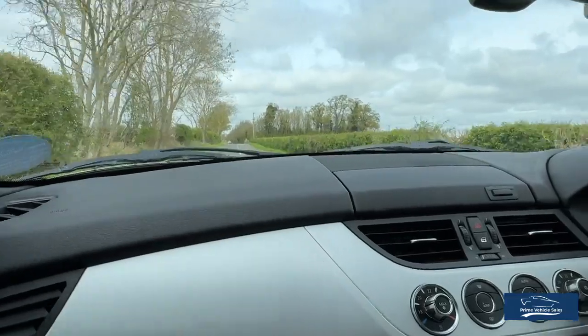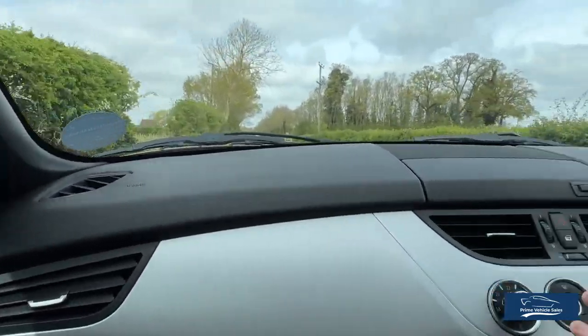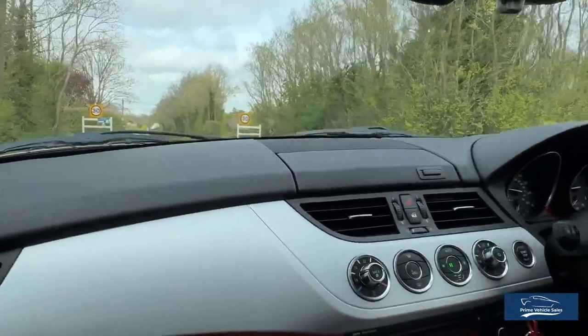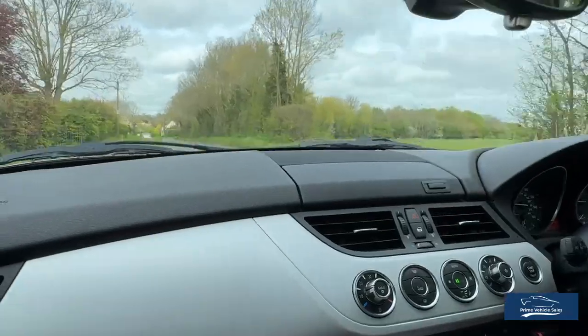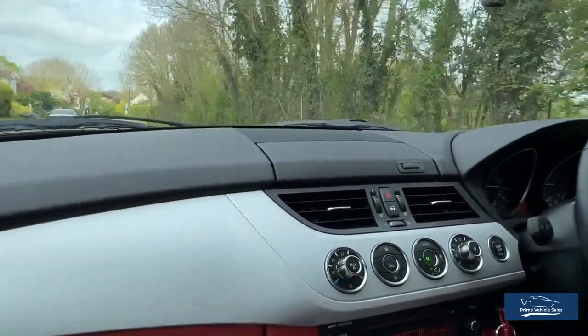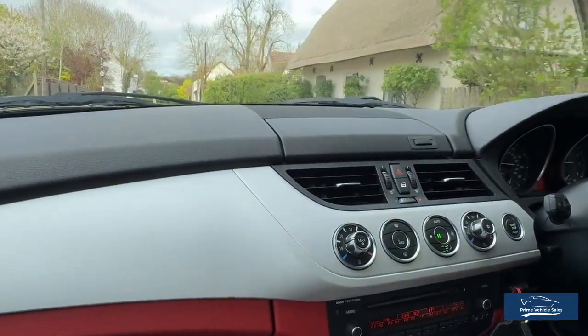It's a completely electric roof, just two little buttons, one to open, one to close. All climate control and stereo controls on the steering wheel as well. Xenon headlights, smart little car, really good looking car, lovely coral red leather interior as well, which just helps make the car pop a little bit. Lovely looking car with the roof down as well.